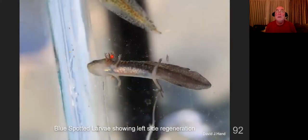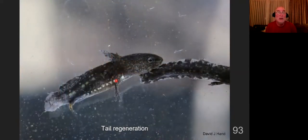Now I included this picture. This is a blue spotted salamander, but you can get a good comparison here of what the toes and limbs should look like. And on the other side, you can just see the toes starting to regenerate. Amazing. Again, you can see the tail regeneration.